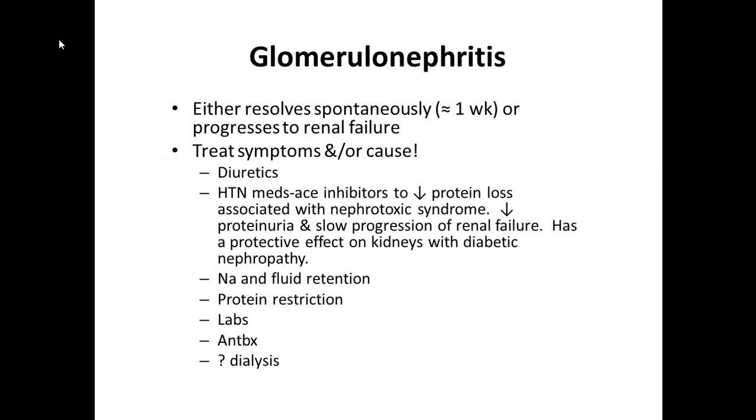It's either going to resolve on its own or it's going to move to renal failure. So what do we need to do? We need to treat the symptoms and the cause. They're going to get diuretics to treat the fluid retention and the sodium.